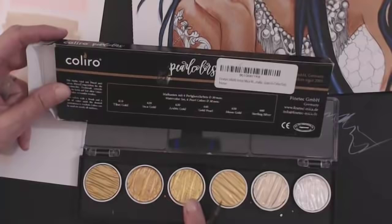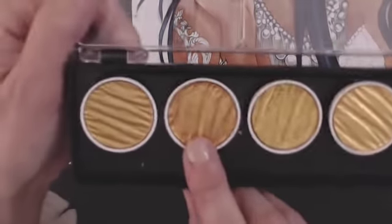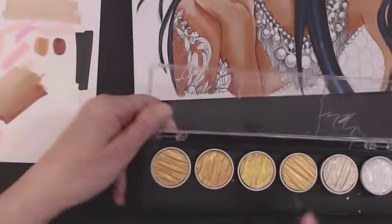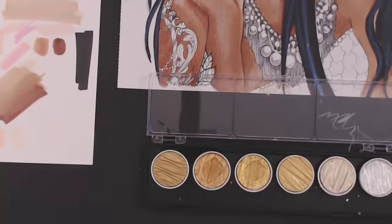And the Inca Gold and the Arabic Gold are the two brightest. This one having a little bit more darker gold. And so it's going to be one of these two, I think. So let me just squeeze out some water in both. Get them wet.